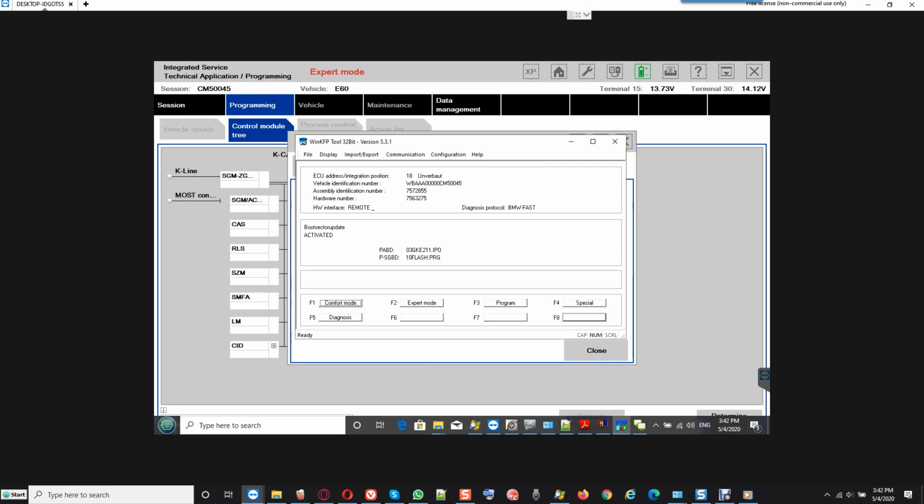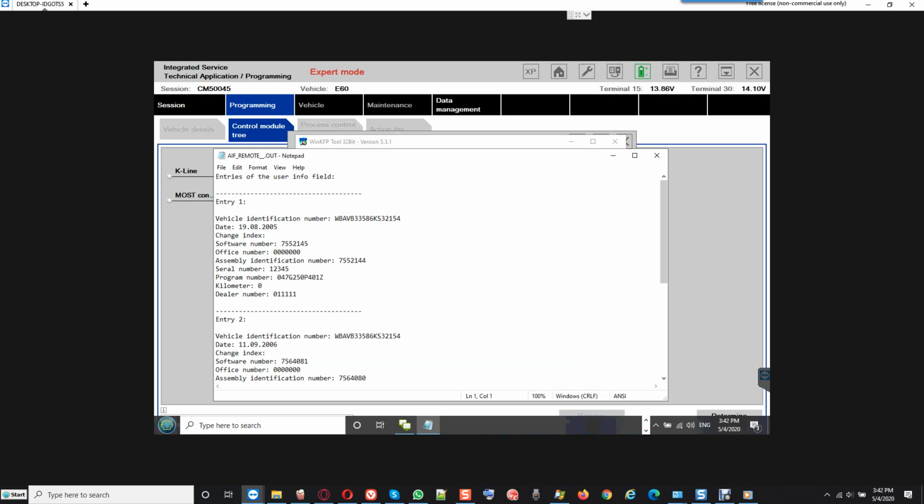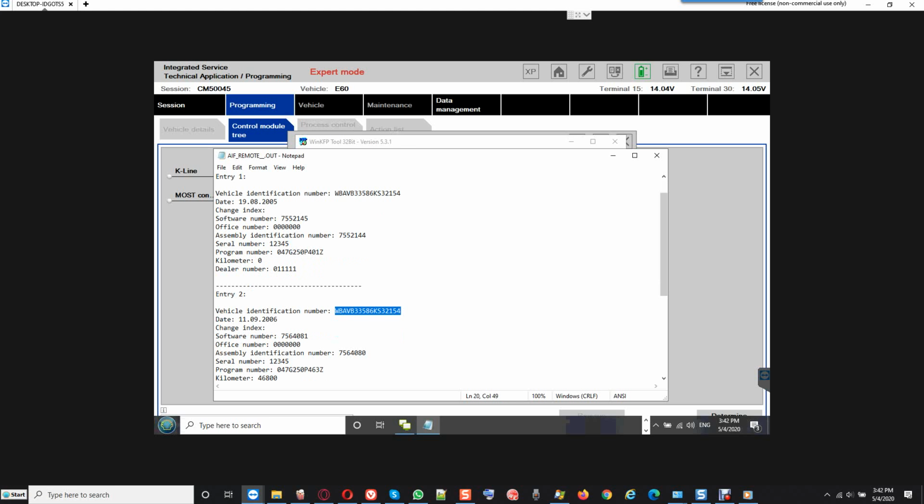All right, and as you can see here, we can click on special. We can read out the current user info field from the module. It shows you the VIN number that is in the module right now. That is it, and it shows you right here the same VIN number in it. Usually, when the VIN number is changed, it will reflect the VIN number of the car right here in entry 2, and then it will show an update of the part number right here. All right, because the part number in it right now is about 756-4080 and so on. So it shows that one, 755-2145 software number, and you have 755-2144 assembly identification number and so on.